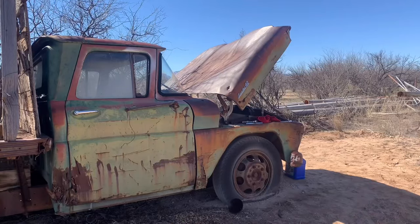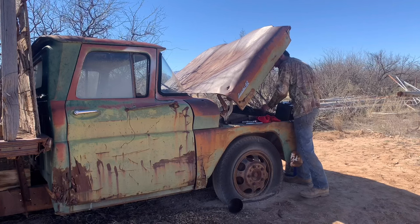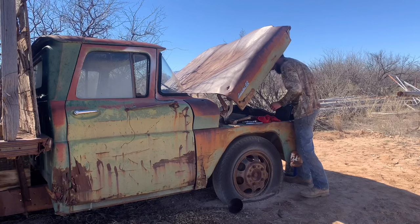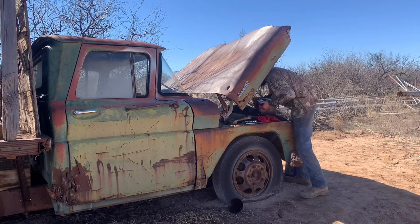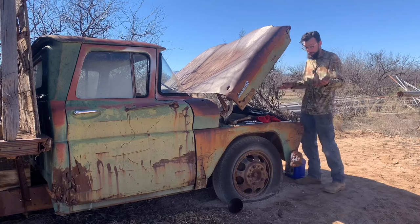So before we go any further, we're gonna go ahead and put a battery in it and double check and see if the starter's even gonna work, because we could do all this work and if the starter won't work, we don't have a way to pull this truck to start it with the clutch, and the clutch doesn't work anyway. So this starter needs to work or we're dead in the water.